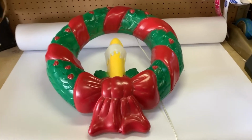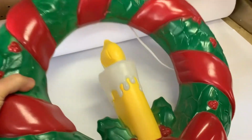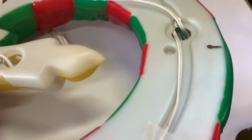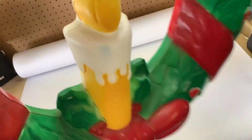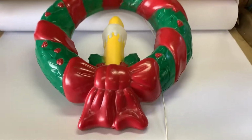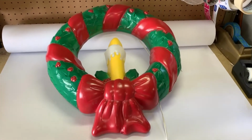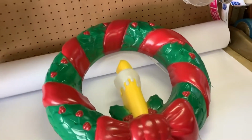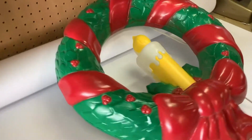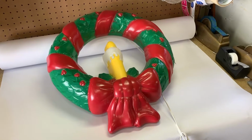I've done well with these blow mold Christmas items, this being just a large wreath with a candle. It does have the lights in it. And I got it for just $1 along with a Santa, about the same size. The Santa doesn't have a light. I'm trying to locate a light kit for it, but I was surprised at how much these went for. This one is made by Empire, and I was able to get $100 for it.